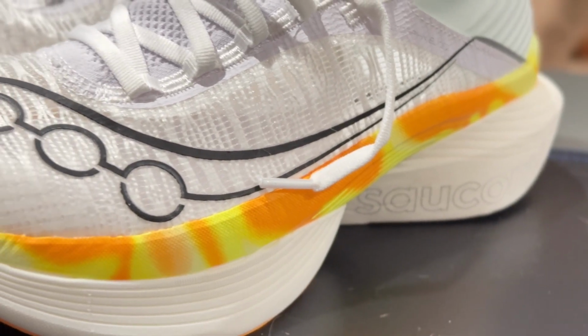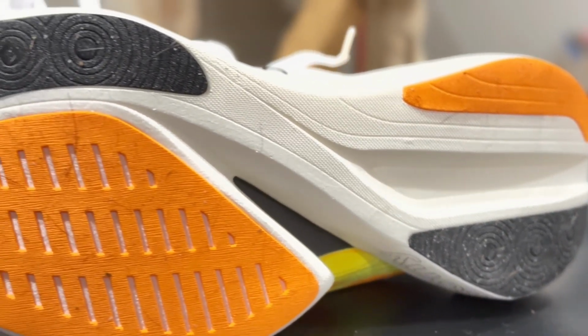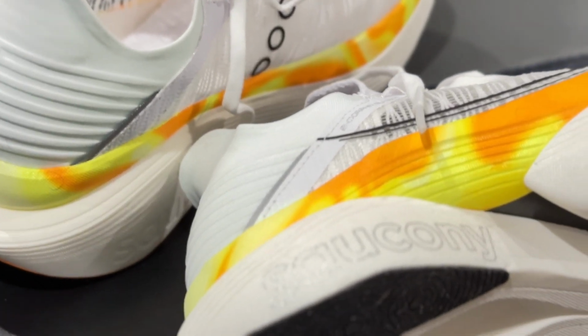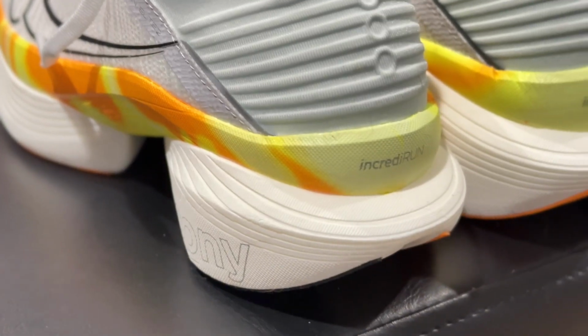And that shoe is the Saucony Endorphin Elite 2s. Now, I technically haven't chosen this as my race day shoe, but I'm leaning more towards that. I've only gotten one run in it so far, and it feels kind of weird, but they're definitely a wild and fun shoe. And I think the best part about this shoe is the name of the foam that's in here. It's called Incredi-Run.